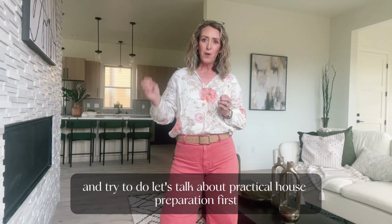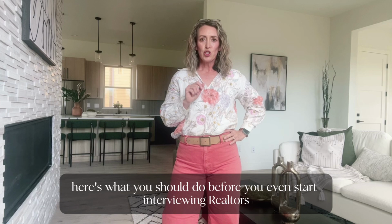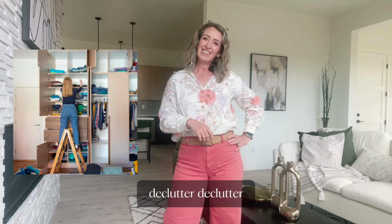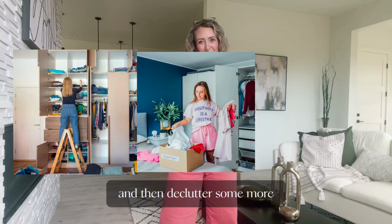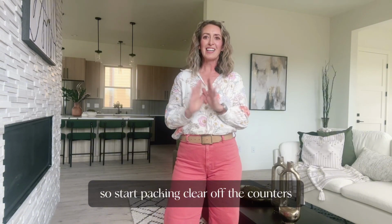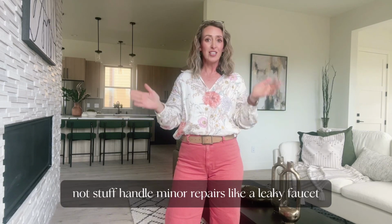Let's talk about practical house preparation first. Here's what you should do before you even start interviewing realtors. Declutter, and then declutter some more. I'm serious. You are moving anyways, so start packing, clear off the counters, the shelves, the closets. You want buyers to see space, not stuff.